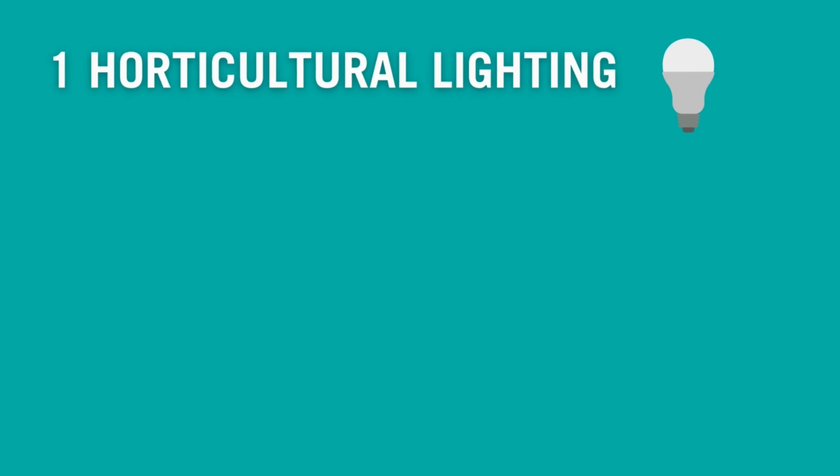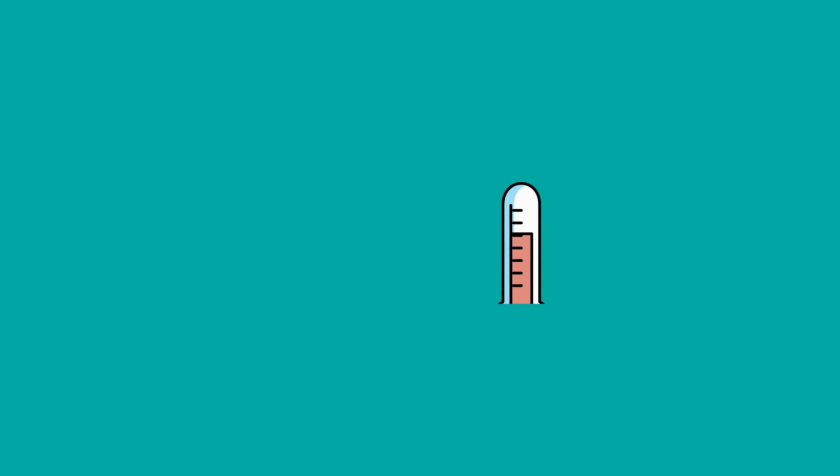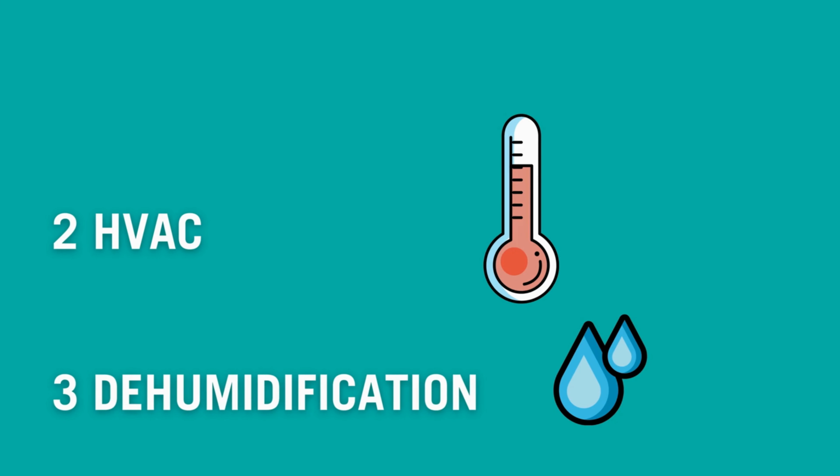Understanding how and when lighting and HVAC equipment interact with each other to achieve favorable growing conditions is key to designing an efficient cultivation facility. Let's move to cover the HVAC and dehumidification equipment. These are the two most significant energy users of an indoor cultivation facility. This is the equipment that helps you manage the temperature and humidity within your cultivation space. Technically, they are two separate operations, and many cultivation facilities rely on entirely separate equipment. But from the perspective of energy savings, we will cover them together.